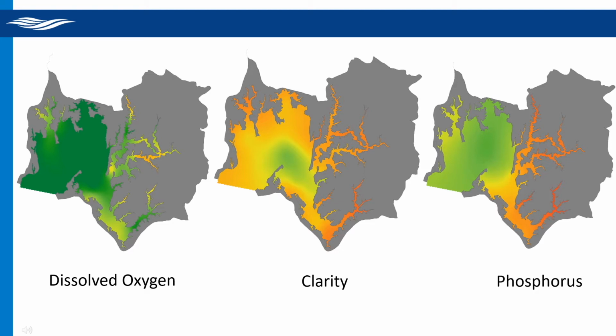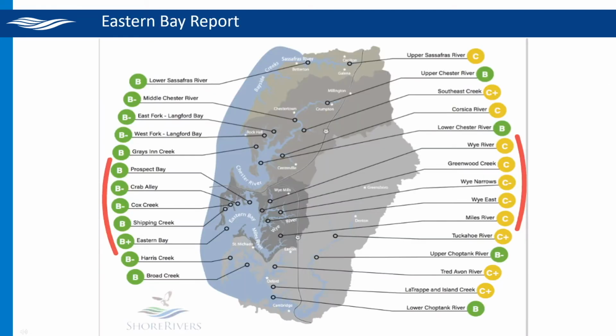Seeing this decline in the Miles means that we have some work to do, and this watershed will be a priority for restoration moving forward in the coming few years. Here's a closer look at all of the tributaries in this watershed. Again, notice that most of the tributaries in the Eastern Bay scored fairly well, while all of the tributaries in the Wye and Miles saw poorer water quality conditions. As I said earlier, we know that this pollution is coming from our own land practices, which gives us an opportunity to improve these scores.